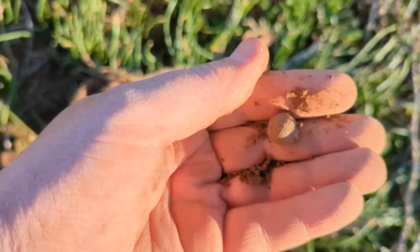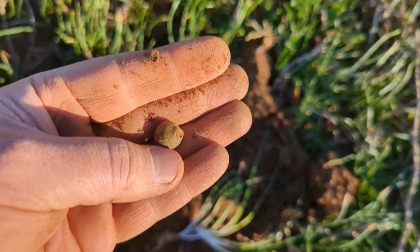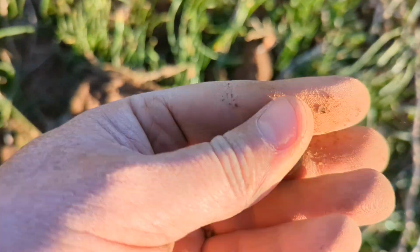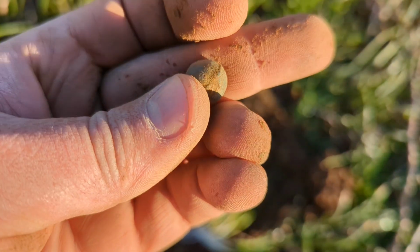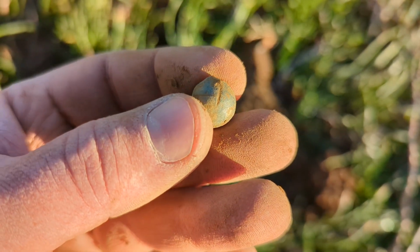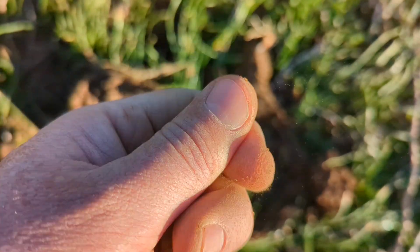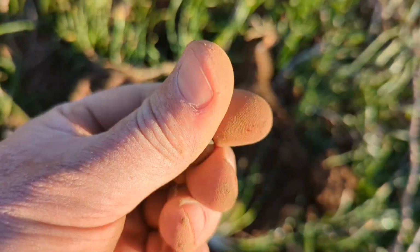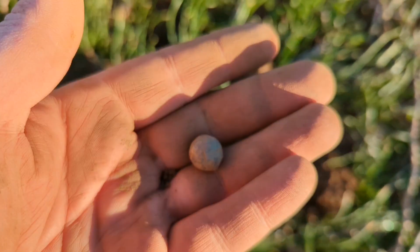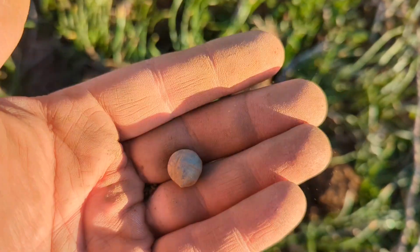It's another pistol shot. Let me see. Yeah, I mean, look at the mold on the side of it. Real crude. A little bit of the sprue left. But yeah, musket ball in the hole. I'll take it. I haven't recorded them all, but gosh, this has got to be number 7 or 8 on the day. Let's keep going.